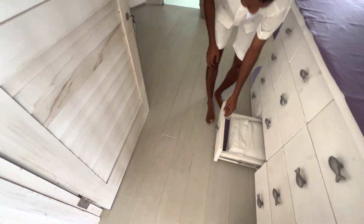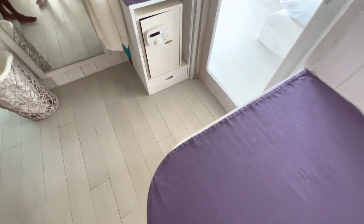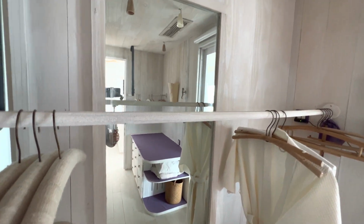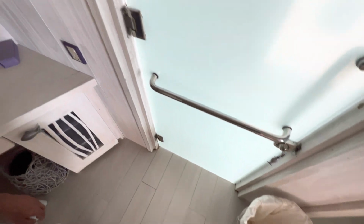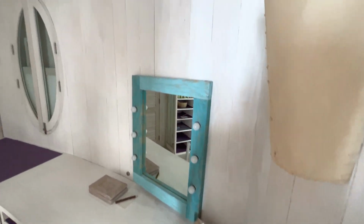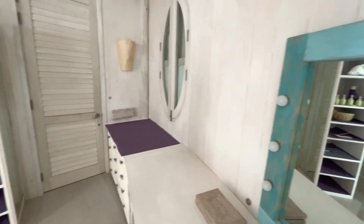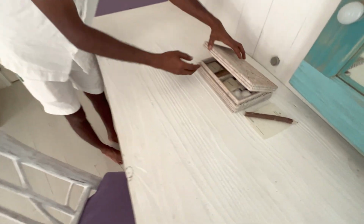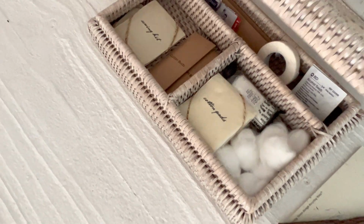Here we have the extra blanket, if it's too cold for you. Then we have the laundry bag. If you wish to do any laundry, you can just leave it in the basket, and there will be a charge of $10 per bag. Also, if you need any first aid items, we do have some first aid kits available.